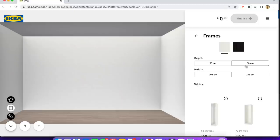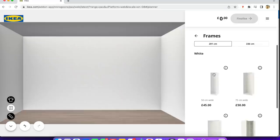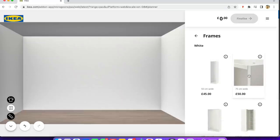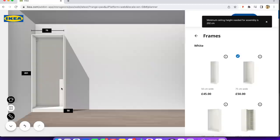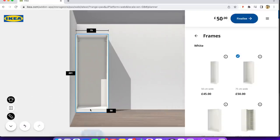So I wanted the 58 centimeter depth wardrobes because that's what I needed for my coat hangers. You can have the thinner ones, but they don't work so well as a standard wardrobe. And I knew that I needed 201 centimeters in height. And after months of playing, I knew that what I wanted is the 75 centimeter wide wardrobes. So pop that in place.